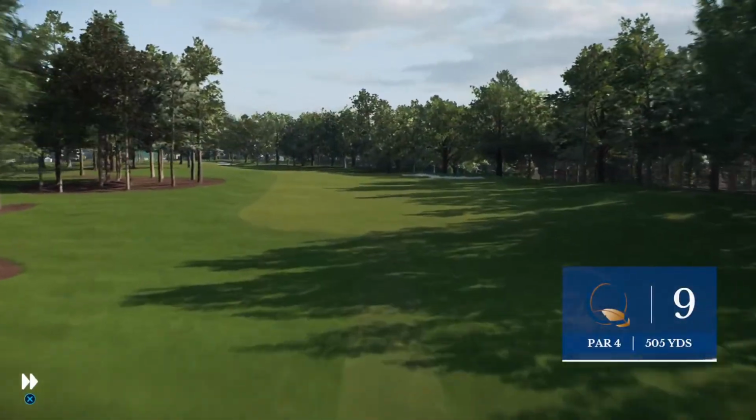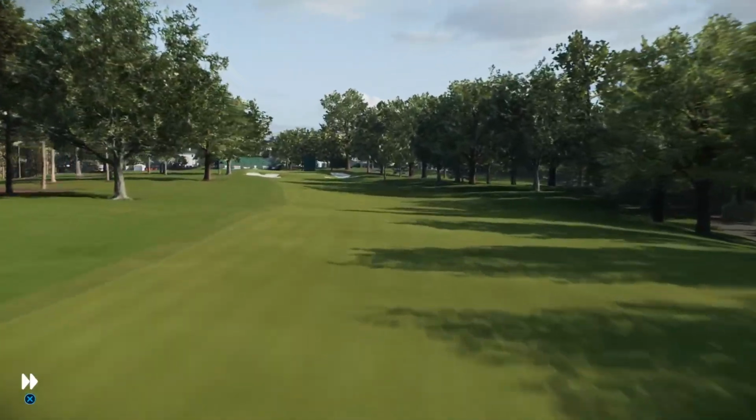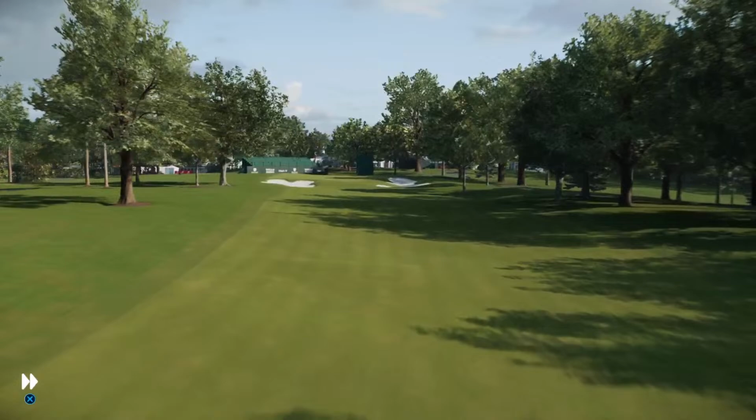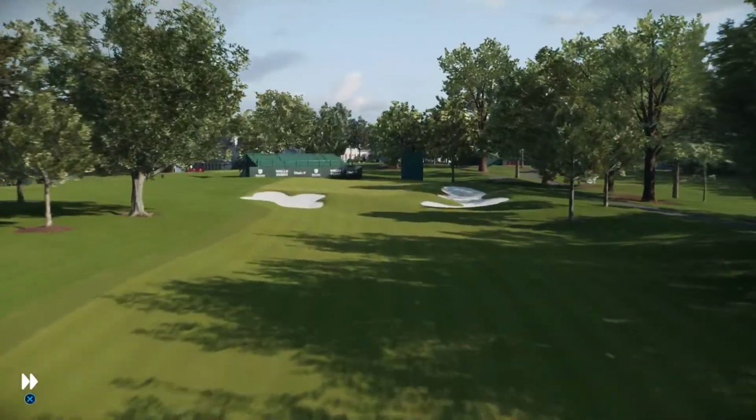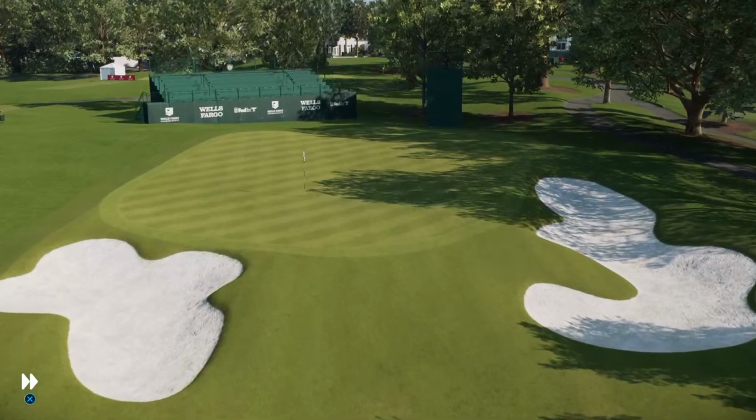Is this one of the hardest holes on the course, Frank? It certainly is. It's a great way to finish this front nine. Dogleg left, and they put the bunker right where you want to aim it, down that right side. So now you've got to go a little closer to the trees, but don't go left. Please don't go left.